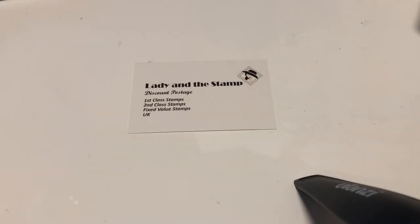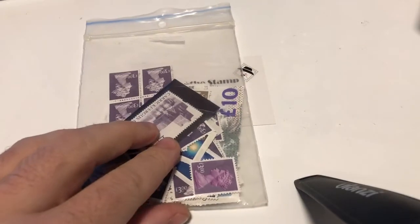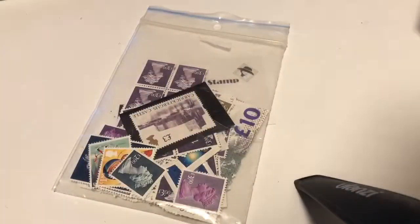So what we do is we go to dealers, and these dealers will either buy from the public or they will buy in probate, and we will buy stamps off them. What we then do is put them into bags of, say, 100, so like this. This was a bag of 100. Count them out, put them into bags of 100, and then store them to one side.